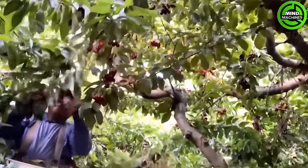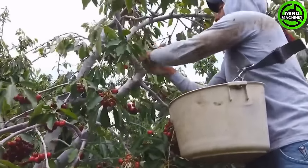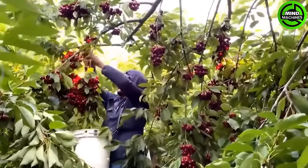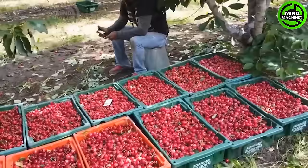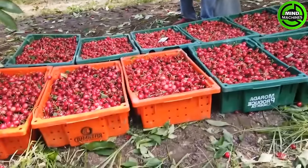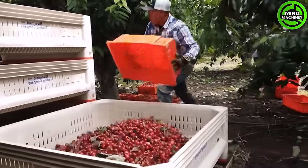The United States dedicates approximately 115,000 acres of land to cherry cultivation, primarily in states like Washington, California, Michigan, and Oregon. Although commonly labeled as just cherries at the grocery store, these fruits contribute significantly to the country's agricultural landscape.